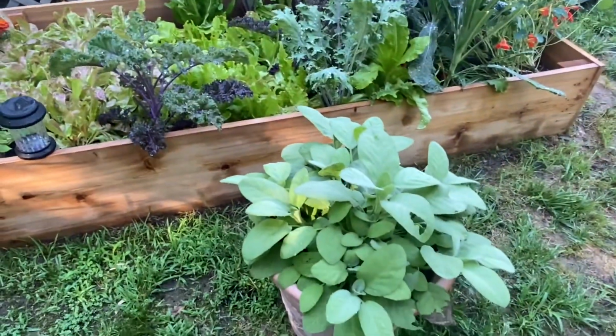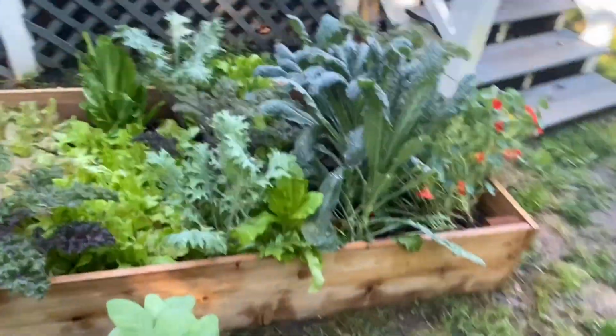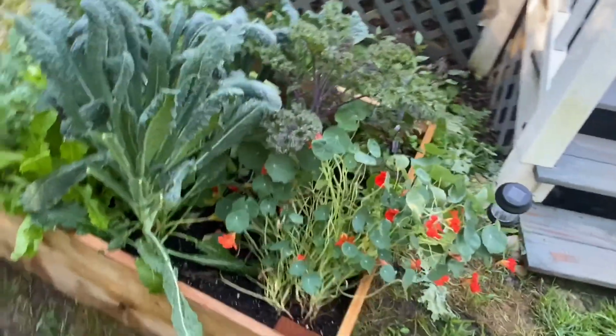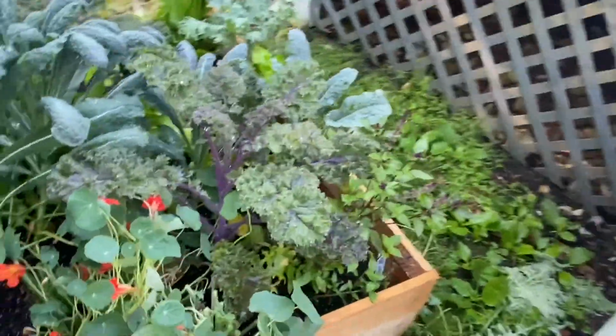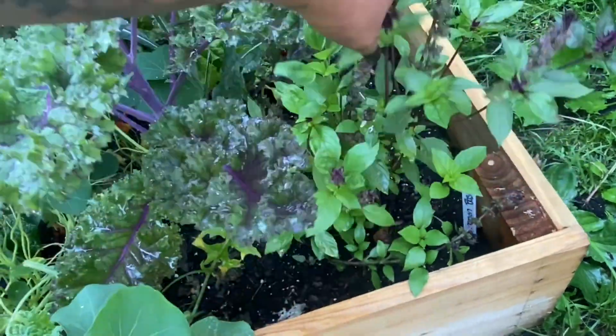Here we've got a container full of sage. Got some nasturtiums. And then we've got some cinnamon basil. With the cinnamon basil, I really just planted it for my cut flower purposes.